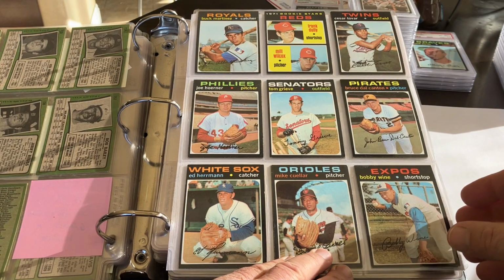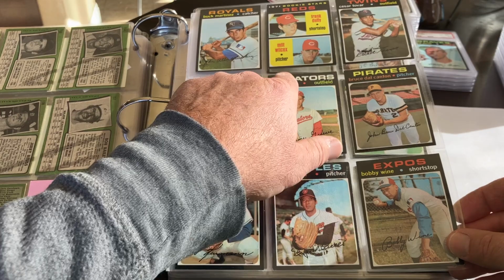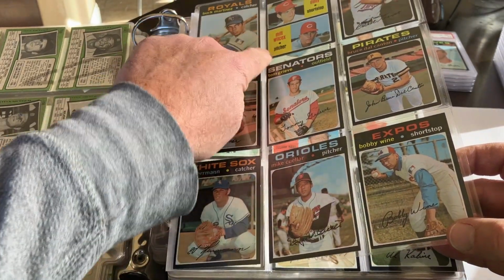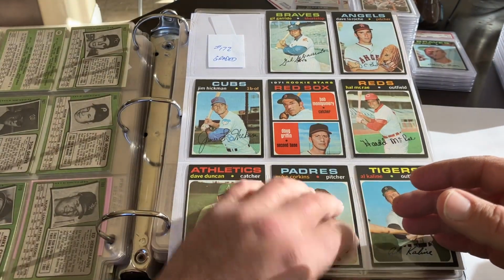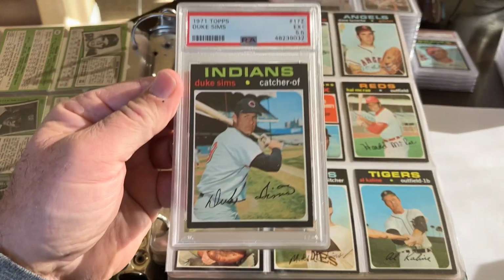Nobody graded on here. Milt Wilcox had some good years for the Tigers. Let's see if that one's going to get graded or get one that's already graded. 172, graded a 5.5. Duke Sims.